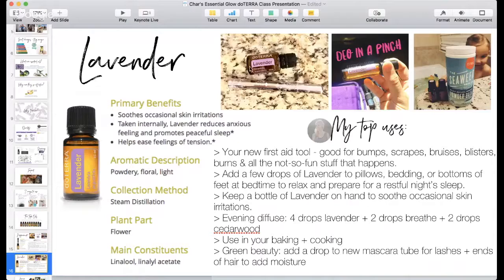And if you see this picture here, lavender with the mascara tube, add a drop of lavender to your new mascara tube to help promote volumizing and lengthening of the lashes. And it's also great for your hair as a leave-in conditioner to help add moisture to the hair. So there really is a bunch of ways to use lavender, and a few other pictures I have up here.